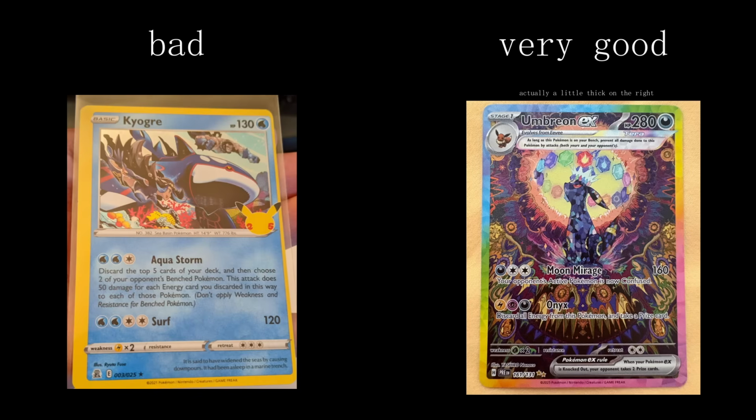The centering is one of the most important parts of grading. It's basically what differentiates a mint card from a near mint or a gem mint card. And if it isn't right there in the smack dab middle, you can't classify it as a perfect card, which is what this arbitrary new market that people just made up is wholly based on.